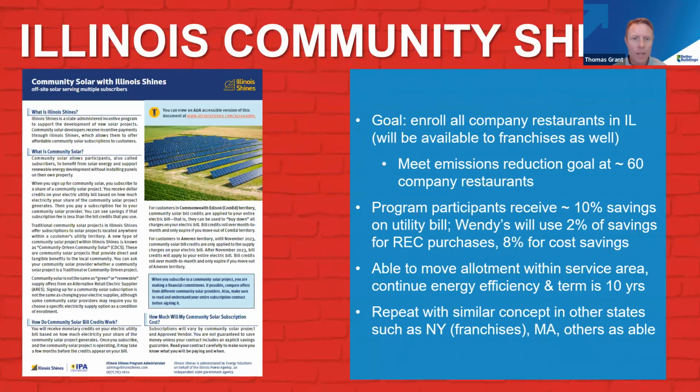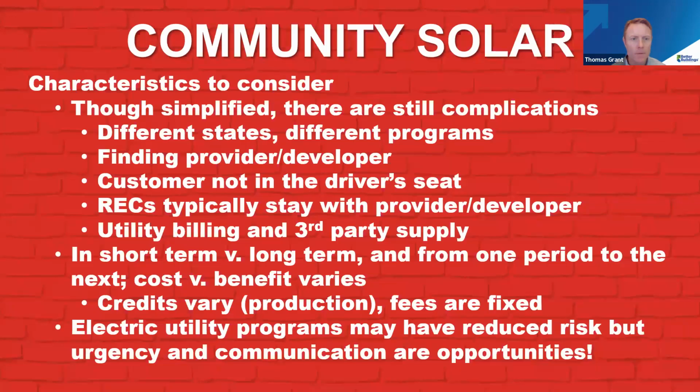I think I have one last slide before handing it over to Bree. So a couple things to keep in mind, as have been mentioned before, different states have different programs, and those terms can vary from one place to another. You do give up some of the leadership in the project development, so that brings with it some uncertainties. The RECs do typically stay with the provider or developer, so you need to be careful with that.